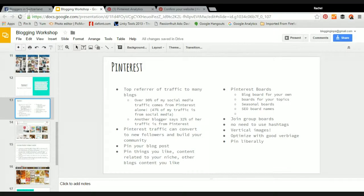Pinterest traffic can convert to new followers and build your community. The best way to do this is to pin all your blog posts and make your content something that people find worthwhile. Not just pinning your own posts, but also encouraging followers on your Pinterest page by pinning things that you like, content related to your niche and other blog content that you like, so that people begin to follow your Pinterest, like, oh, she posted that really cool recipe, I'm going to follow her on Pinterest. And then not only will they see those other recipes you're posting, but they'll also see the content you're posting from your own blog, if that makes sense.